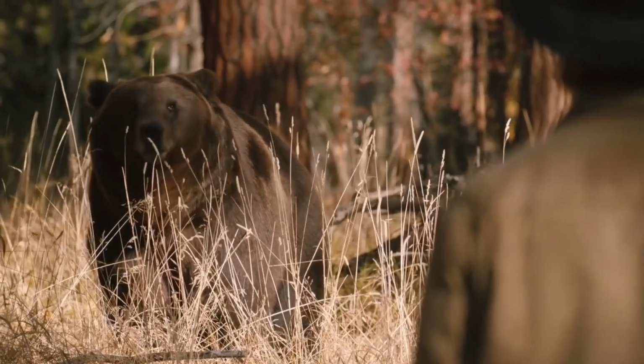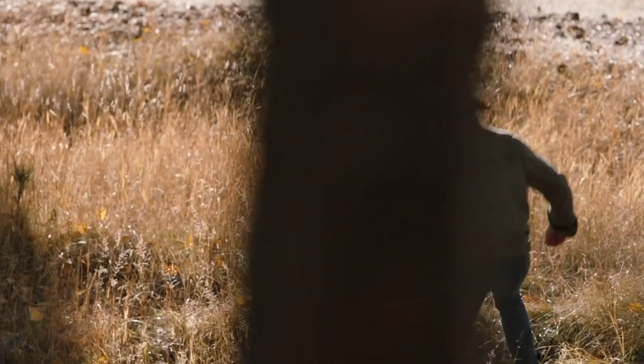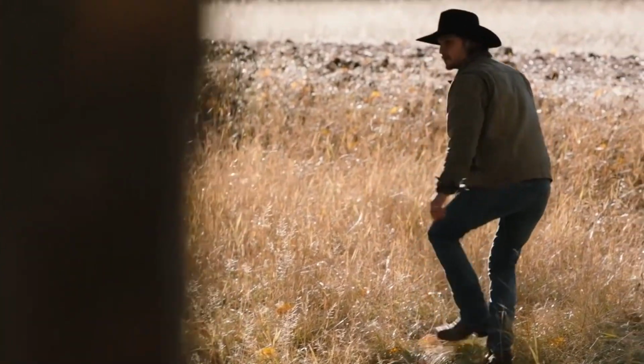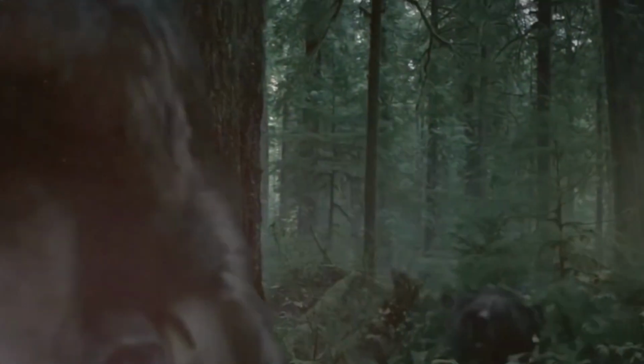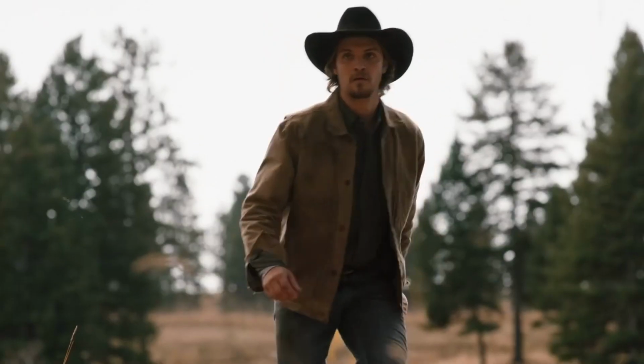Call me what you want, but for me, it wouldn't matter at all that much if the bear is trained or not. This is still a 500-pound animal, and there's absolutely no way that I would want to come face to face with one. But while most shows would just use CGI to do these stunts, Yellowstone is so committed to realism that they use real live animals for these scenes.